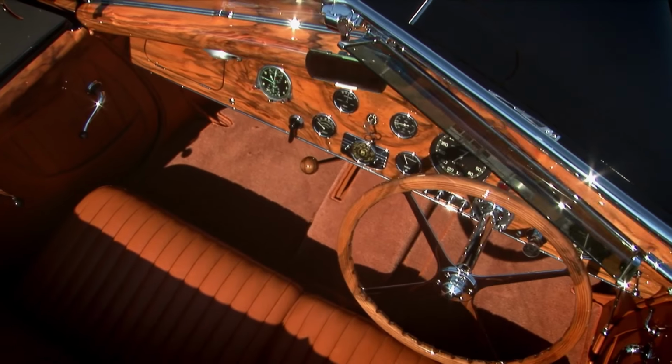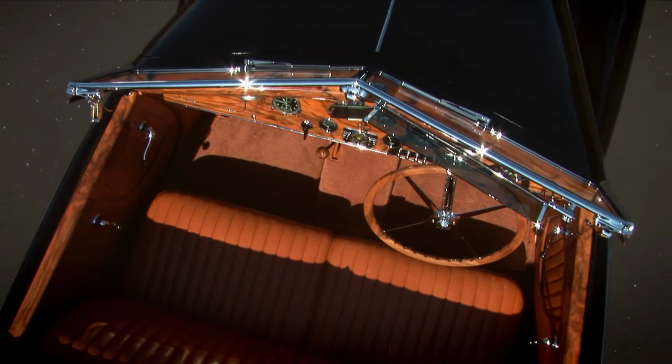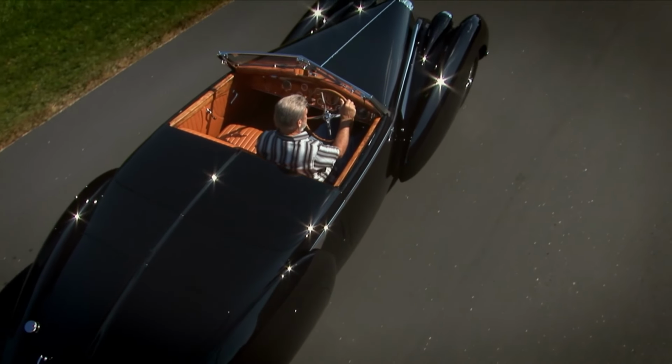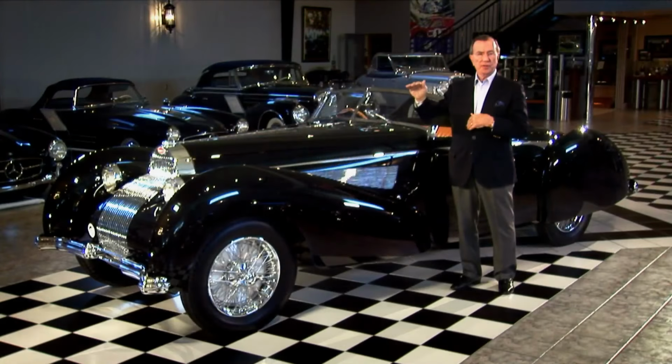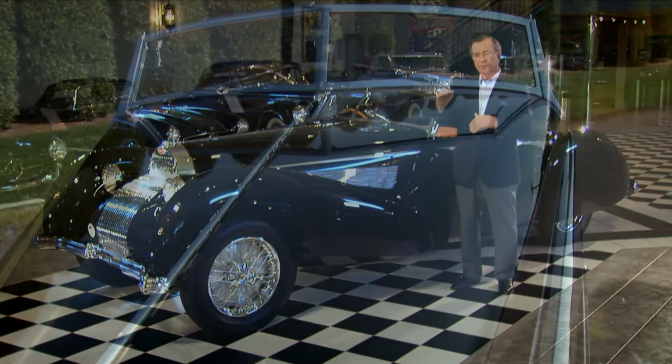The Type 57C was so versatile, it was used as a racing car at Le Mans. The car is a very unique car, a one-off. The car is kind of known as the waterfall car because if you'll notice the front grille, it has sort of a waterfall.